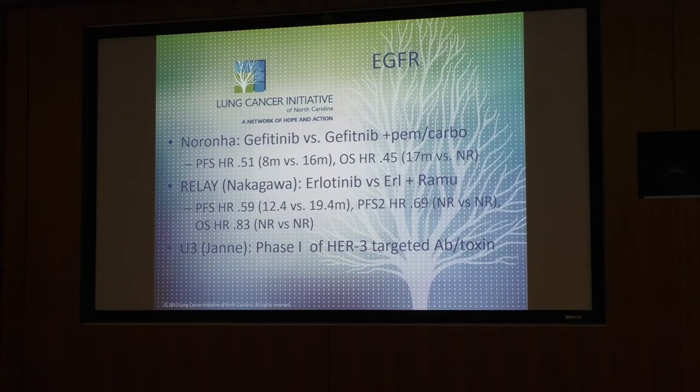So, like probably most of the room, I hate chemotherapy. Like probably most of the room, I look forward to never using chemotherapy again. But if, when similar studies are done, if there is a randomized study done of osimertinib versus osimertinib plus platinum doublet that shows that I can offer my patient a 55% survival advantage, then this is what I'm going to recommend to fit patients whose values are compatible. And those studies are getting planned.